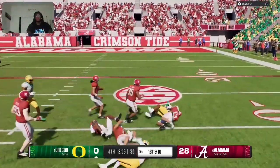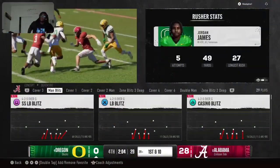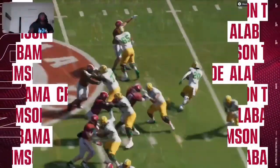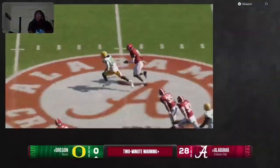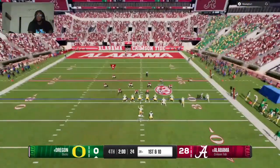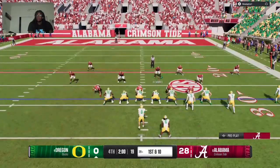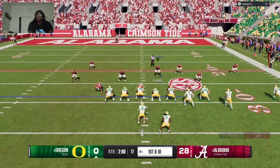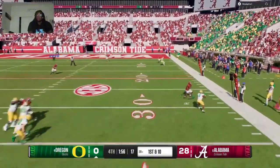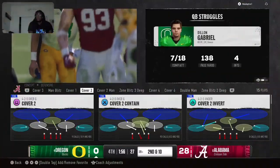Hit the gas, kid. Wide open ahead. And they'll finally catch up to him, but not before a big chunk of yardage is picked up. 2 minutes now left in this one, and time is running short if they want to find a way to pull this one out. And the Ducks have it with a 1st and 10. Looking downfield, it's Gabriel. They're bringing heat. Not much of a chance there. He just had to get rid of it to avoid the sack.